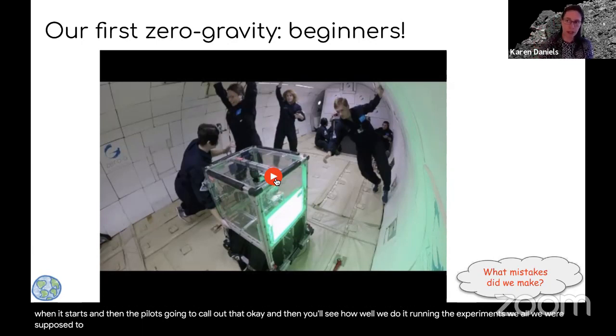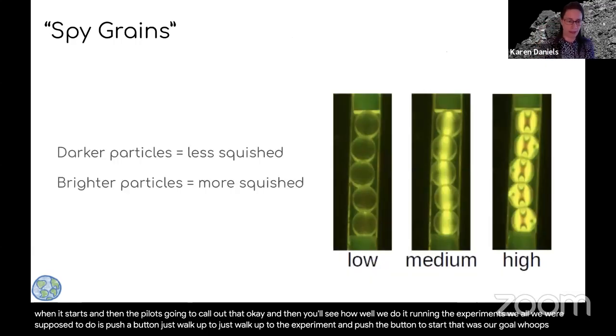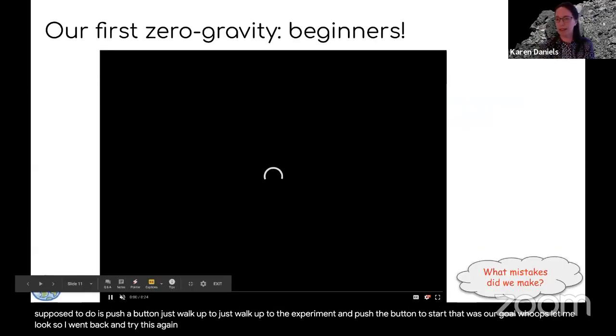All we were supposed to do is push a button. Just walk up to the experiment and push the button to start. That was our goal. Whoops, I went back. Let me try this again. Here we go. This might take a second to load.